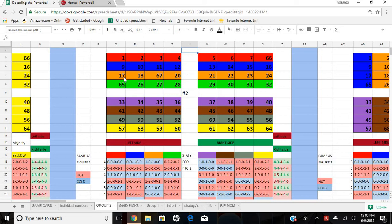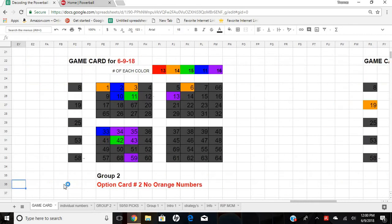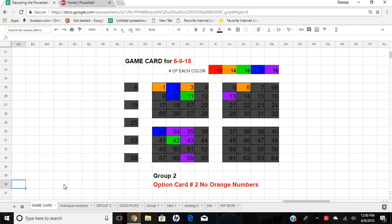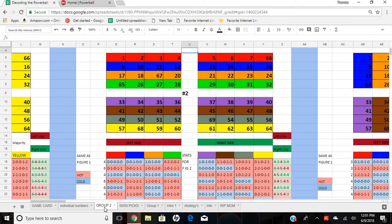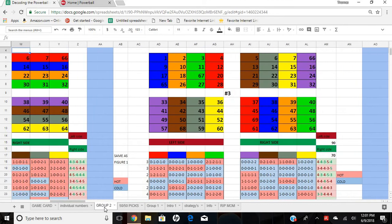And again, I'm going to get rid of them through the game card. Okay, so here's the game card, and I'm going to scroll to the left. And you can read underneath option card number 2, no orange numbers, and you can see that all those orange numbers are gone now. Okay, so I'm going to go back to Group 2. There's 2 more picks that I want to make, and my next one is option card number 3, no brown numbers.